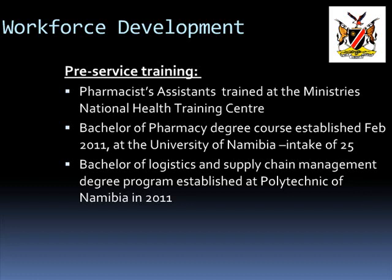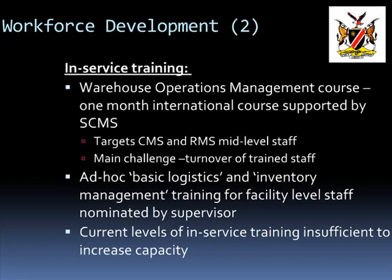A Bachelor of Logistics and Supply Chain Management degree program was established at the Polytechnic of Namibia in 2011. That was not in relation with the Ministry of Health, but we plan to tap into that resource. In-service training, we have been making use of the Warehouse Operations Management course, a one-month international course supported by SCMS, run in South Africa, and we've sent targeted central medical stores and regional medical stores mid-level staff to that training.